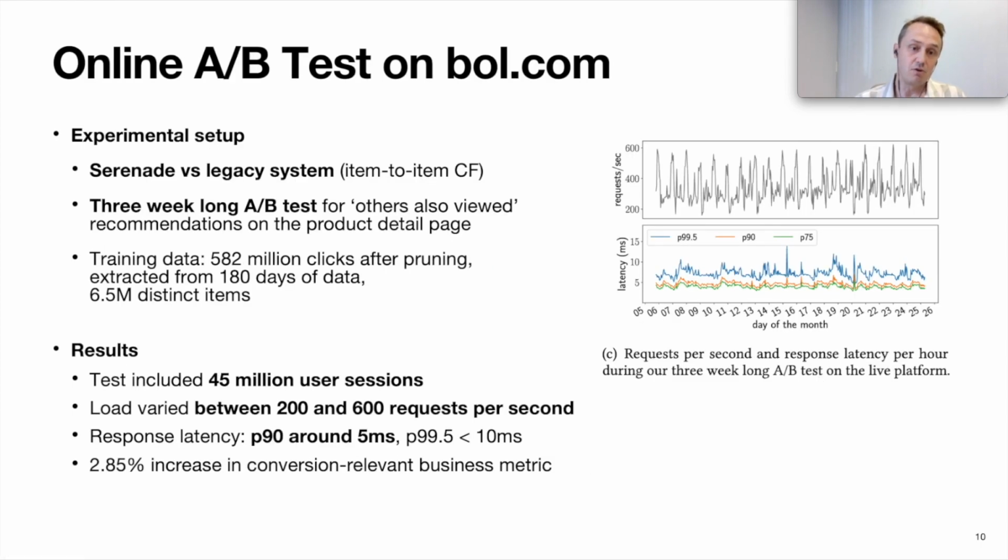So does the strong offline performance of session-based recommendations also translate to strong online performance? Because in the end, the recommender system has to perform well in business-relevant metrics to be valuable for an e-commerce platform. So we run a large-scale online A/B test on the live platform of Bol.com, where 50% of the visitors receive recommendations from a legacy item-to-item collaborative filtering system, and the other 50% of the visitors receive recommendations from Serenade.